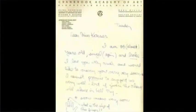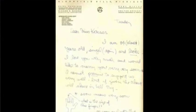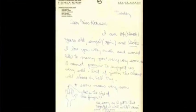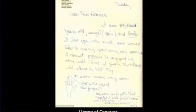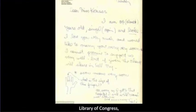Shortly after winning the competition, he asked Ray to marry him as he was planning to leave for California. In what has to be one of the most honest marriage proposals of all time, Charles tells Ray, "I am 34 years old, almost, and single again. I would love to marry you, very much, and would like to see you very, very soon. I cannot promise to support us very well, but if given the chance, I'll sure and help try." And down at the bottom, next to the little drawing of the hand, he asks, "What is the size of this finger?"